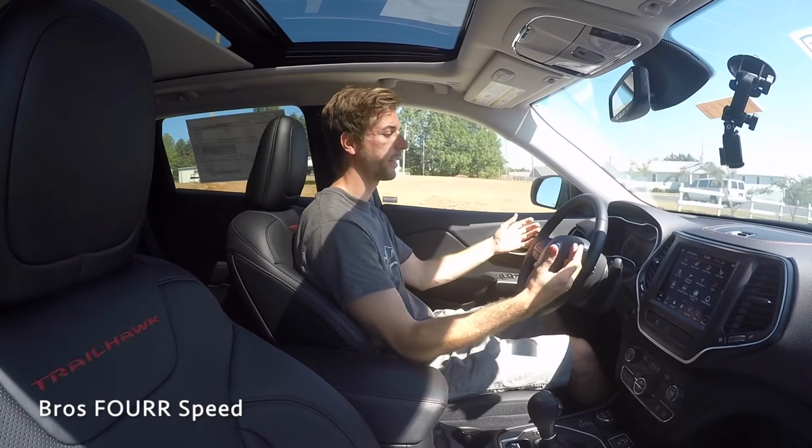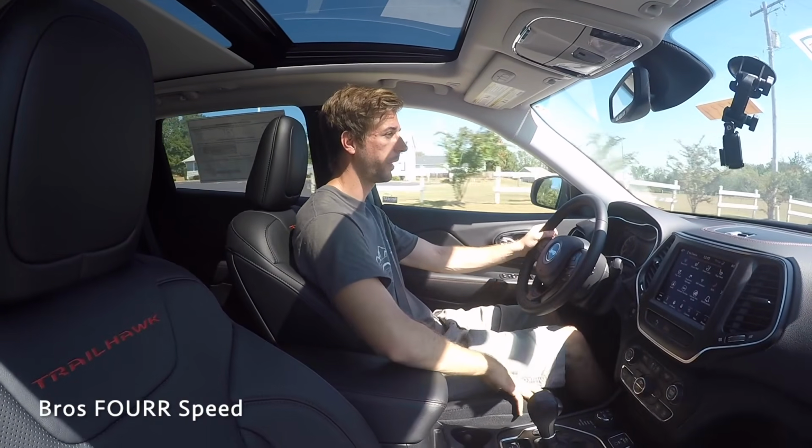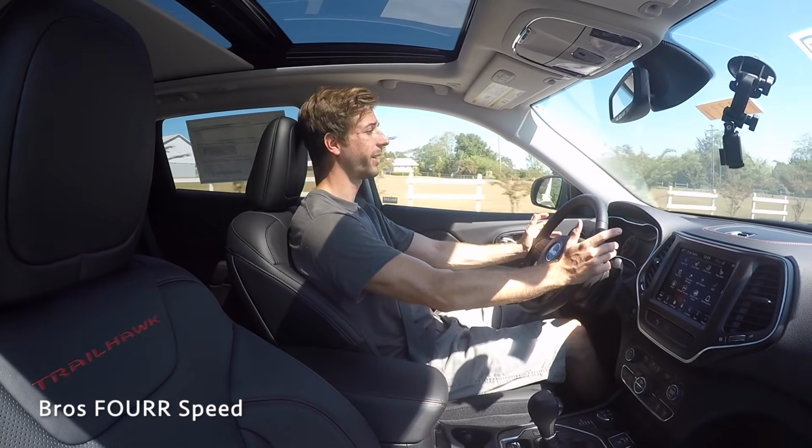Taking a turn at just normal speeds, it handles it well. It feels like it's pretty solid and planted for an SUV. But back to the comfort with the seat, I really like the leather on the seats. They have a really nice feel to them, and they're very comfortable. You can easily drive this every single day, as this would be a daily driver. Steering wheel is in a good position. You can easily get into a comfortable position, both with the steering wheel and with the seat.